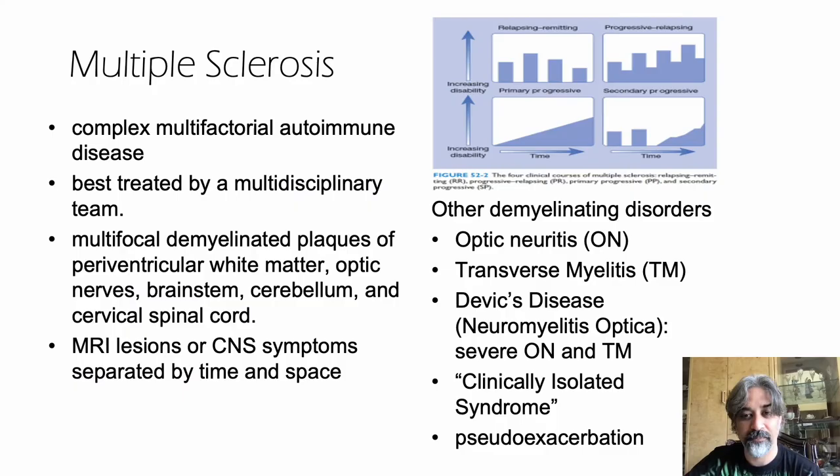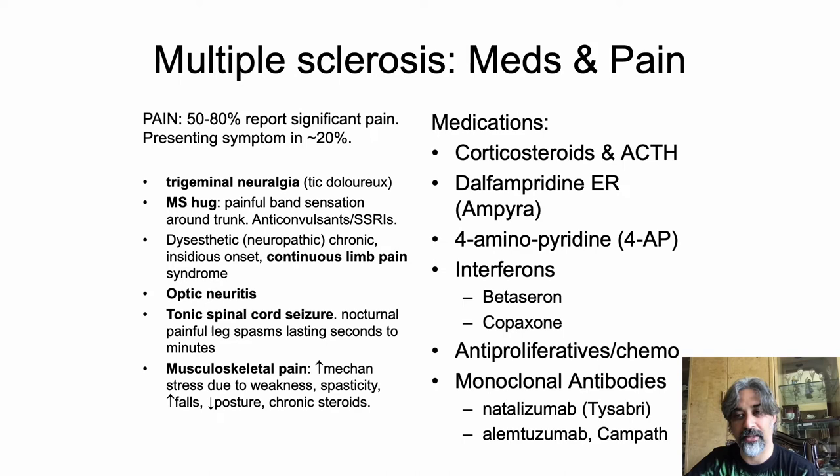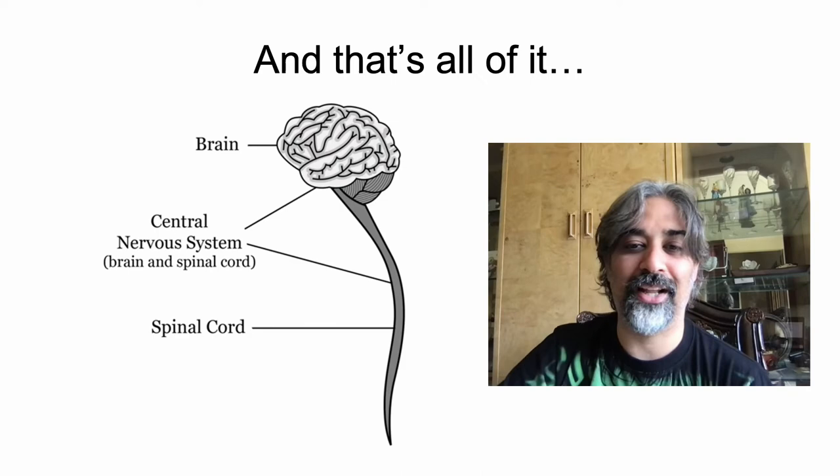As you all know, multiple sclerosis is a debilitating condition due to demyelinating plaques in both the brain and spinal cord. It's a variable and unpredictable disease with many variations on the issues we've already covered. Treating the pain and the disease is an active process that neurology usually manages, but sometimes physiatrists have taken this on as well. So let's breathe a sigh of relief as we move on to the final segment of our trilogy.